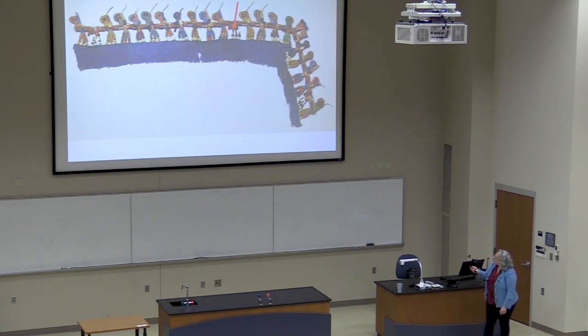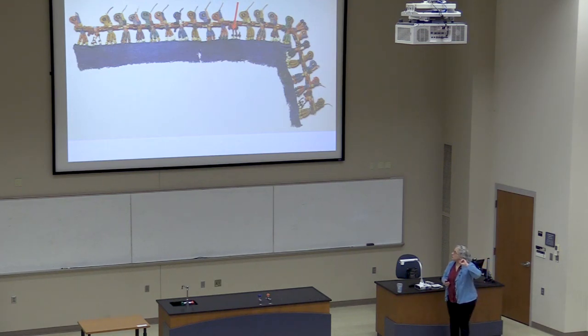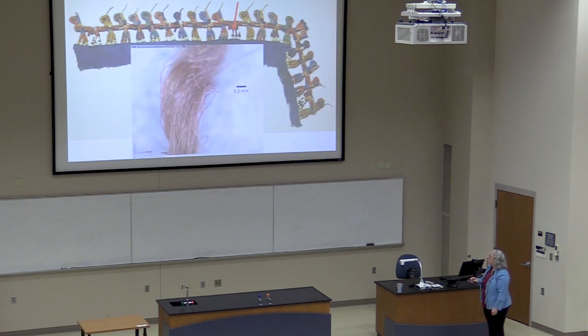So each one of these little hummingbirds is about an inch and a half tall. And they're crocheted. They're not flat, they're three-dimensional. And this was all border on a larger plain blue cloth. So we were interested in the purple, so we took a tiny, tiny little piece of the purple, and that's about the kind of material that we get. So this isn't the whole sample, because we're looking at it very closely under the microscope, but you can see how fine this animal hair is, this wool is.